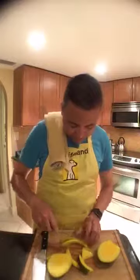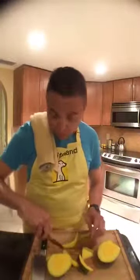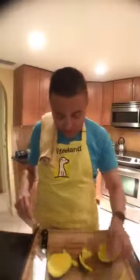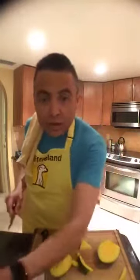There's a reason I have the glass sitting out here. Last time you saw me try this, it was a bit of a disaster. The mango was also kind of overripe, but then it worked the next time, so we'll see if it works this time. Mango juice is so good.